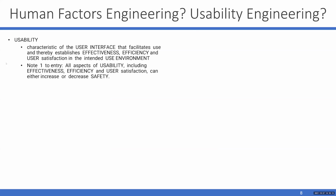All right, so usability, what exactly do you mean by that? That's a very general term, which can cause some confusion. It's not necessarily ease of use, but what we're looking at here, the definition is a characteristic of the user interface that facilitates use and establishes effectiveness, efficiency, and user satisfaction in the intended use environment. And again, with the note that this is either increasing or decreasing safety. So the bottom line, essentially, at the end of the day, that you're trying to show with all of this is that the user interface of your product supports safe and effective use, right? And so you see this in the definitions within the 62366 standard, and you see this within the definitions and discussion in the FDA guidance documents as well.